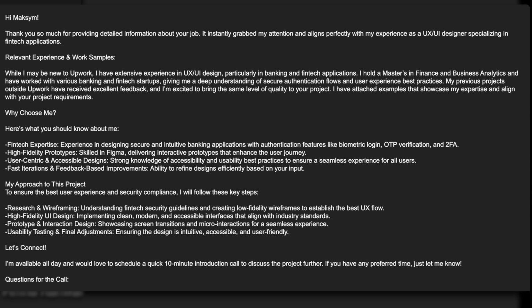And the UX UI design of their applications. And he also says that he has a master's in finance and business analytics, right? And he's worked with various banking and fintech startups. And I love that, right? That gives him a very unique advantage over everybody else, right?